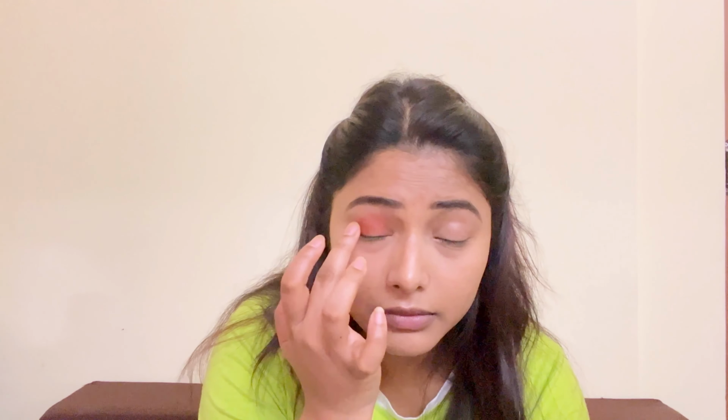Yes, eyebrows are done. Now for my eyes, I'm going to give it a very neutral look. So I'm just taking this brown type of shade, this one right here. I'm just going to pick it up on my finger like this. I'm just going to apply it all over. Blend it well. Just to highlight my eyes a little. That's it.